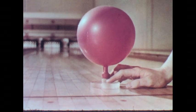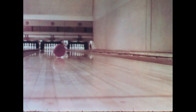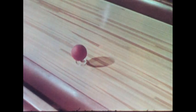How does an object move when there is very little friction to slow it down? It moves in a straight line and with a fairly steady speed. It moves, in other words, with an almost uniform motion. Until there is a force to stop it.